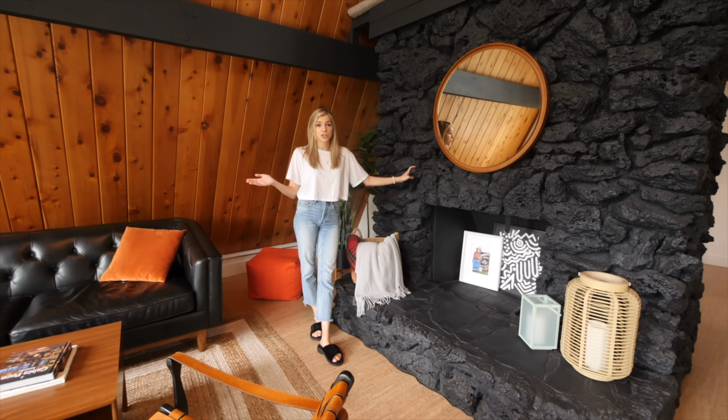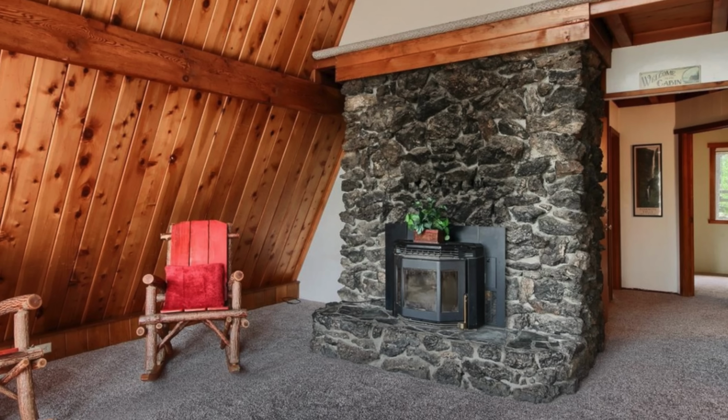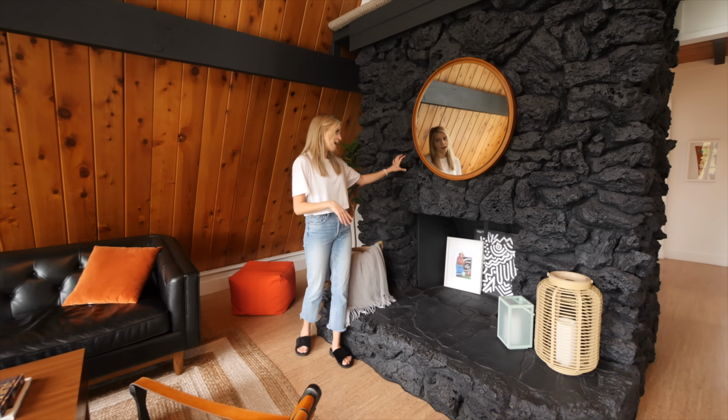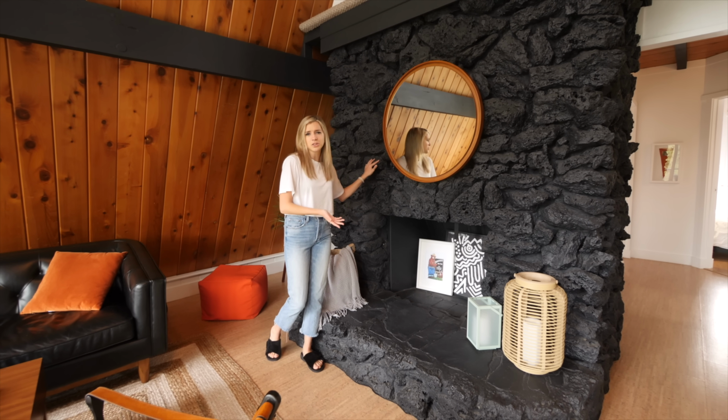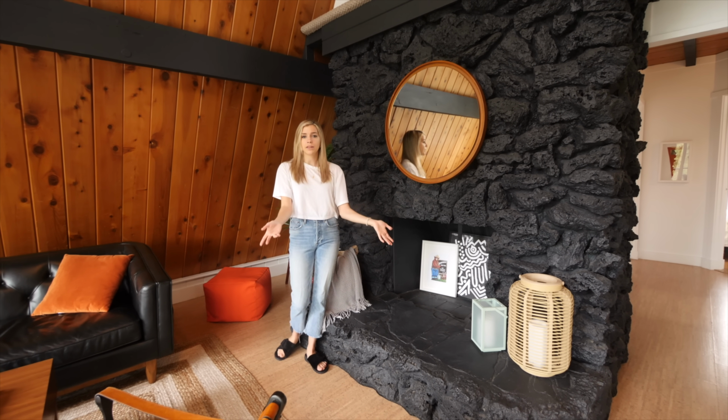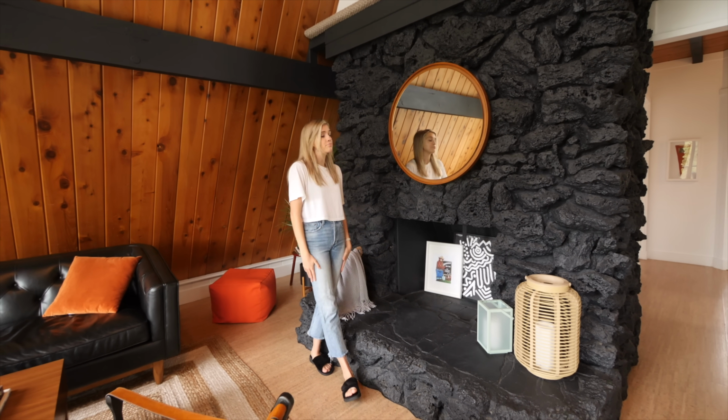So you'll see in the before shot, this used to just be the regular stone color, but the last owners before Paige painted it black, which I think is actually really cool looking, and it kind of ties in with the black marble tile that they went with in the kitchen. So yeah, I think it's cool.